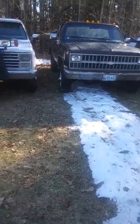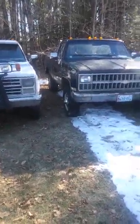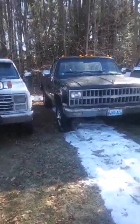I bought this truck right here. This is an 82 K30 Custom Deluxe. K30. It's not a military truck. People have asked me, oh, is it converted from one of them? No. I didn't want a military truck. These are all single rear wheel one tons.